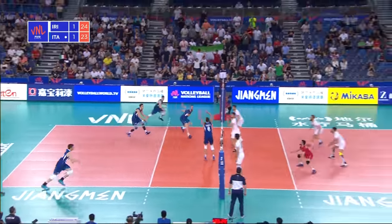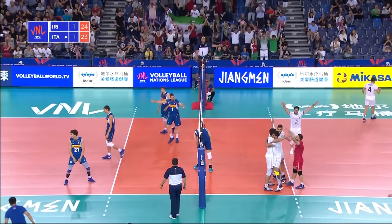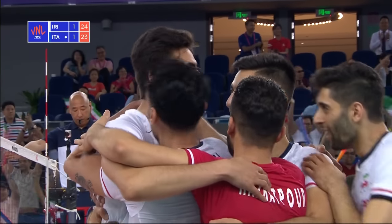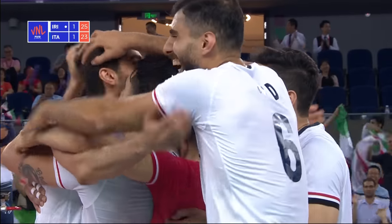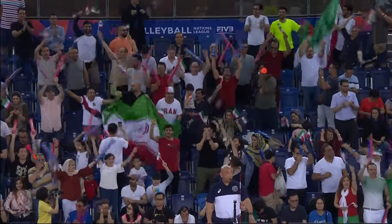Didn't come to Ebadipour, went the opposite side to Fayyadze. Now they're trying to work it as well, and Nelly is blocked off by Amir Ghafoor. And Iran take the third set too. What a comeback operation here in Jiangmen, China.